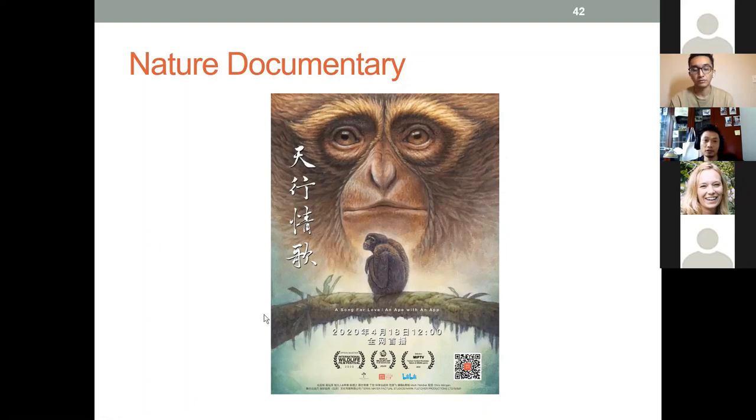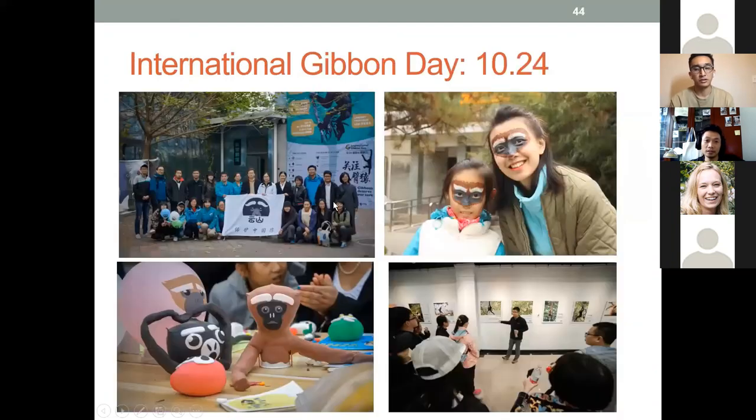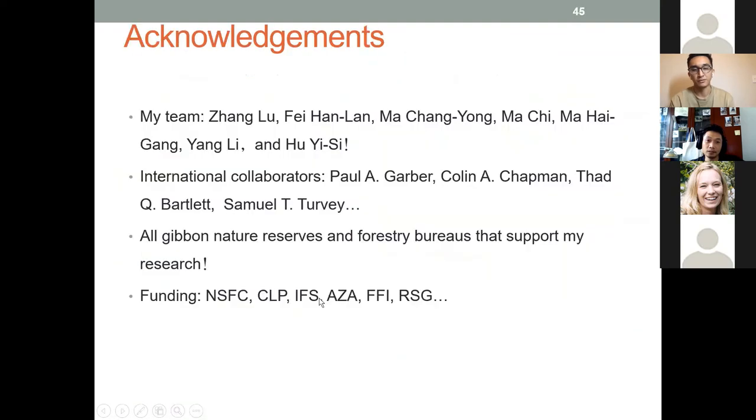We also did many outreach and education activities in primary schools and middle schools, and every year we do some outreach in different city zoos on International Gibbon Day. These photos were taken two years ago when we did an outreach in Beijing Zoo. And that's all.